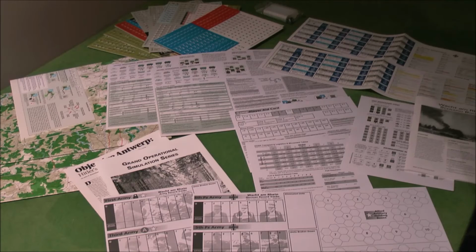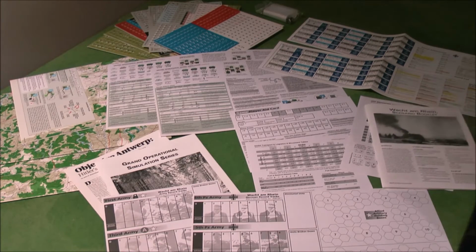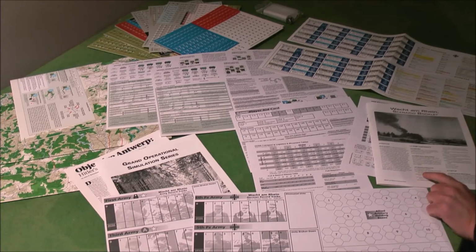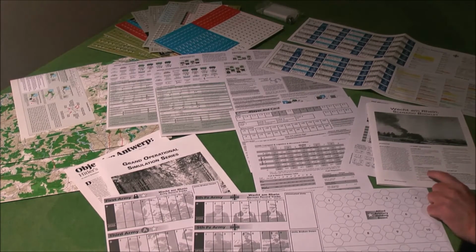But let me just take you through what you should find in the box, because you've already seen it once, but let's just be clear of what's in and what isn't in. So it says here 4 map sheets, which is what you will find. It says 4 US and Allied counter sheets. That's correct. 3 German counter sheets and 2 utility marker counter sheets. That's all correct. 2 game turn record tracks, 1 US and 1 German.